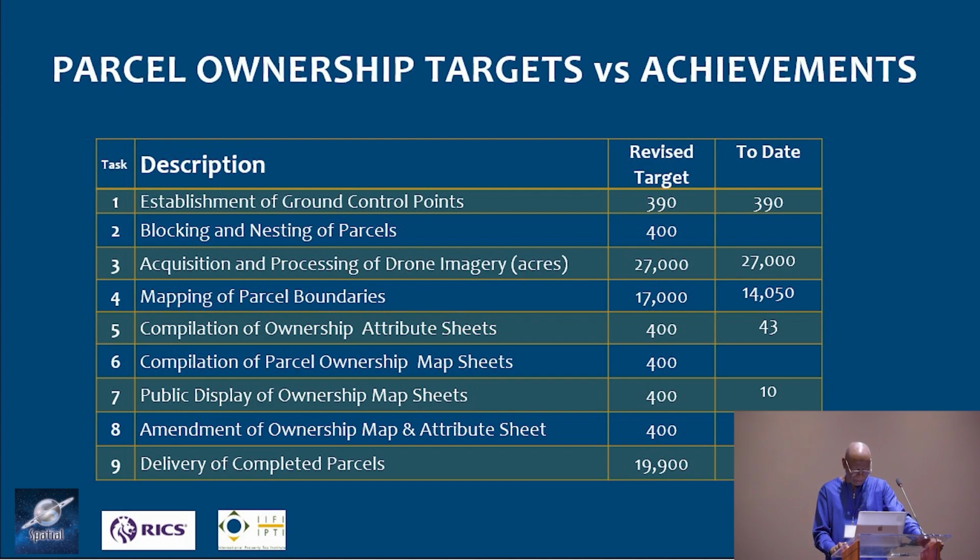Compilation of the parcel map sheets, I don't have data on that, but certainly in terms of the public display, only the compilation of the attribute sheets, not the map sheets. The attribute sheets, 43 of 400 has been done. Compilation of the parcel ownership map sheets, I don't have data on that. But the public display, 10 of the 400 have been displayed so far. And finally, no amendments have been done on sheets as yet, and the delivery of the completed parcels so far is 14,050. Broken down as shown.